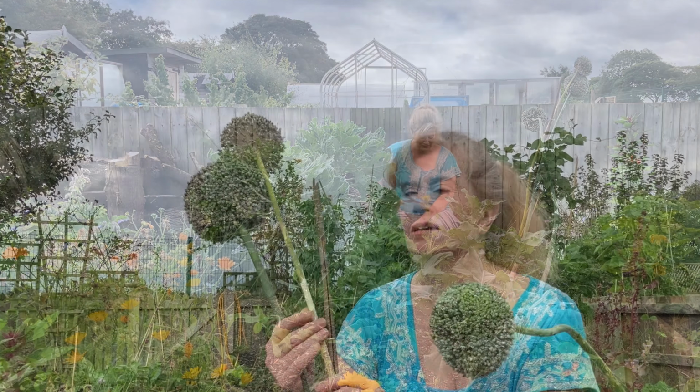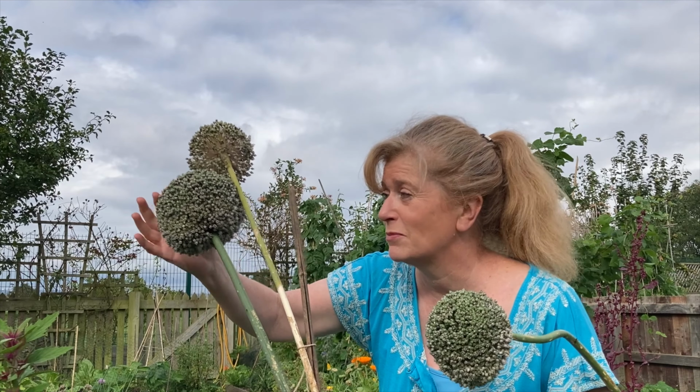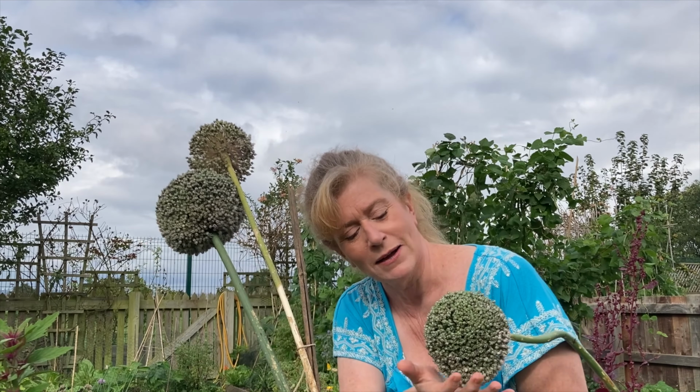These gorgeous things are leek flowers. I left a couple of leeks in last year, 2 or 3 leeks, to see if I could save seed. So these are the beautiful flowers. They've gone over now. I'm just waiting for these flower heads to dry out, and then I'm going to save seed and see if I can grow some leeks next year.